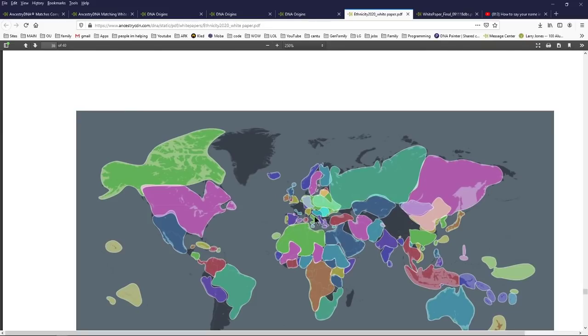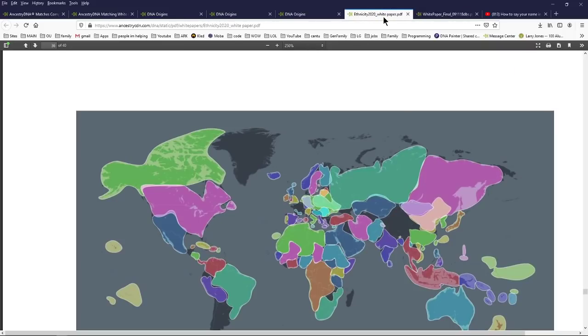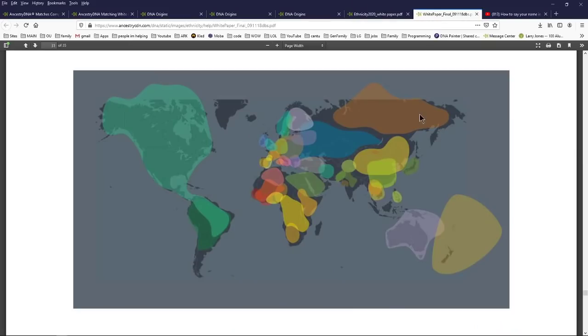And the fact that now Italy has a northern Italy and a southern Italy, where before all of Italy was covered in that red. Just being able to break it down like that. Look at Russia.